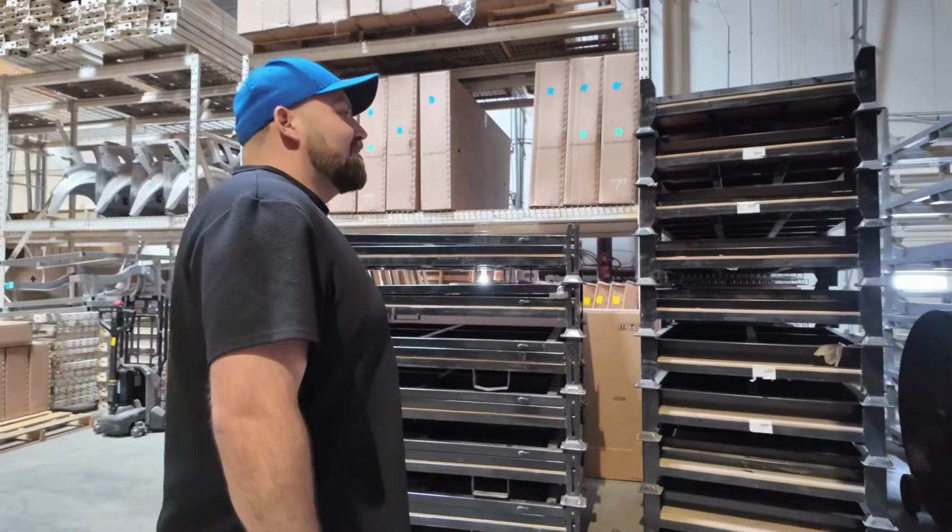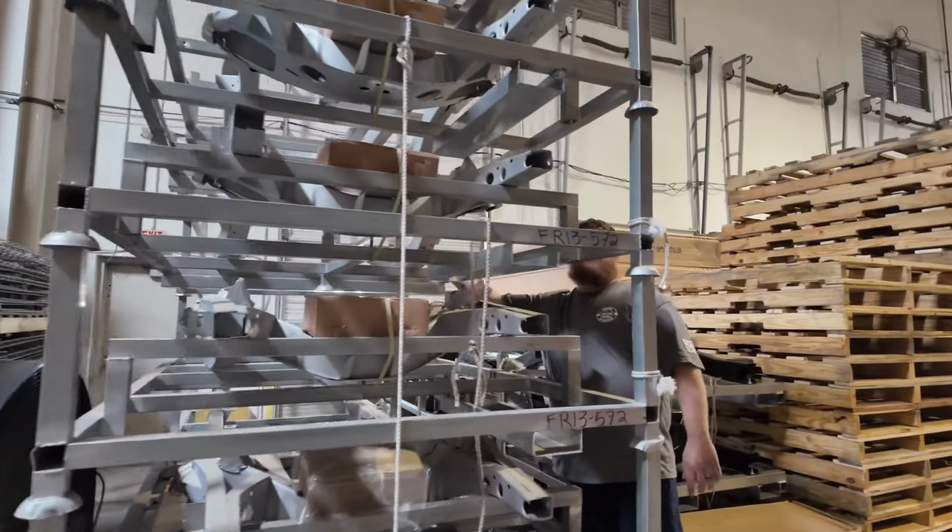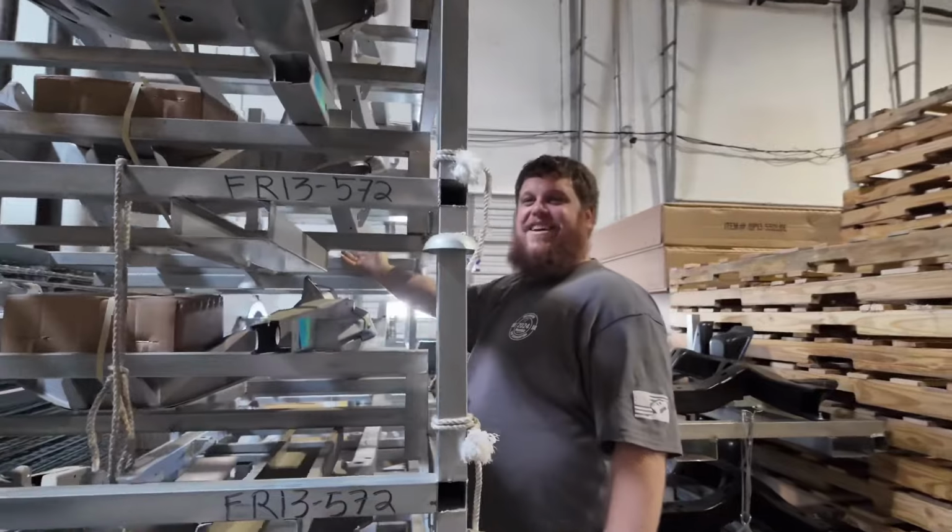What a marvelous collection of 57 Chevy frames. This is a two-piece frame. Look at that. Who'd have thought?